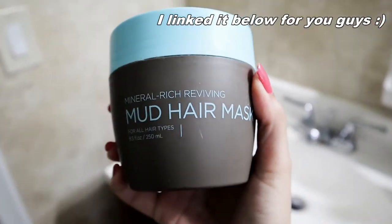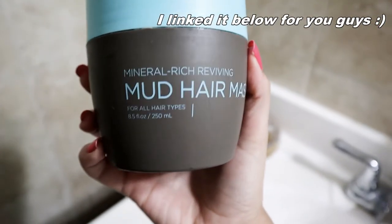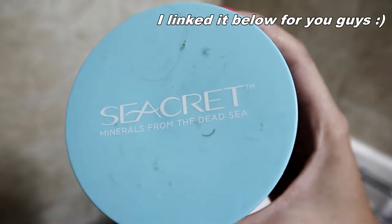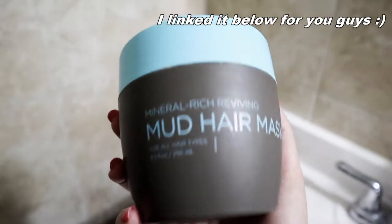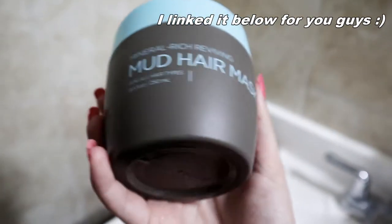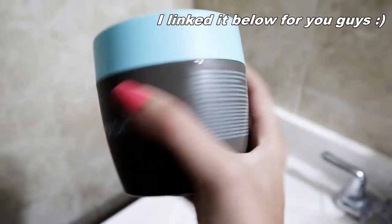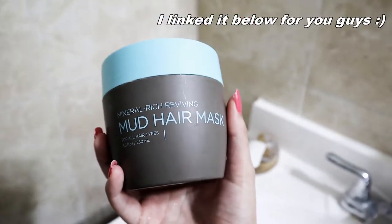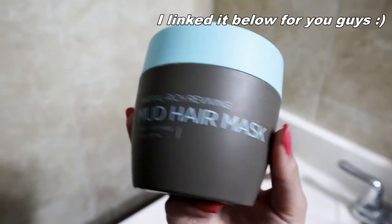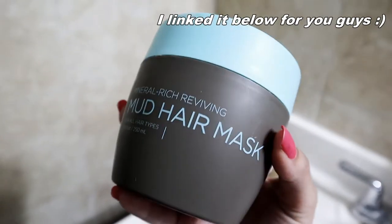This is the hair mask I was talking about. It's called Mud Hair Mask Mineral Rich Reviving, by Secret. And they're just really, really good. It's made with minerals from the Dead Sea, so all the ingredients are amazing. You're supposed to do it just twice a week. So hopefully I can snatch one of these and take it home with me so I can actually continue the treatment. But I love it, my hair feels so good.